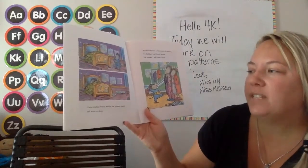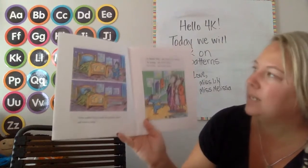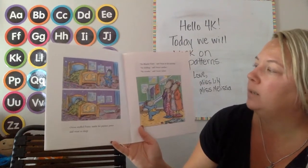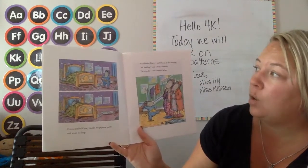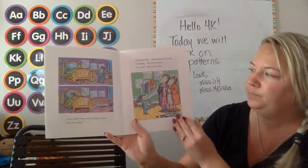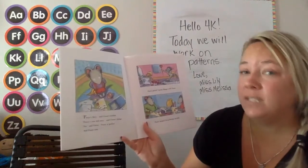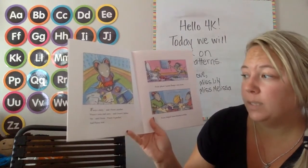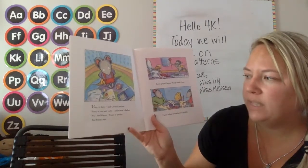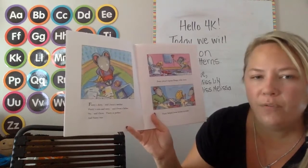Owen stuffed Fuzzy inside his pajama pants and went to sleep. No blanket fairy, said Owen in the morning. No kidding, said Owen's mother. No wonder, said Owen's father. Fuzzy is dirty, said Owen's mother. Fuzzy's torn and ratty, said Owen's father. No, said Owen. Fuzzy is perfect.